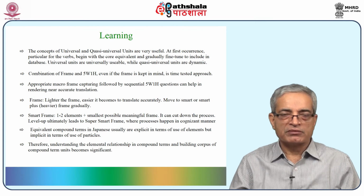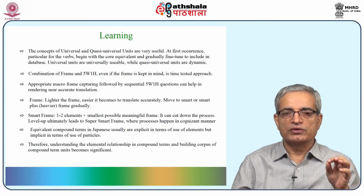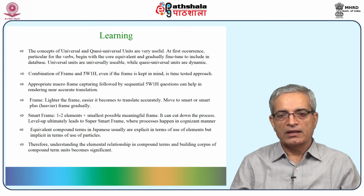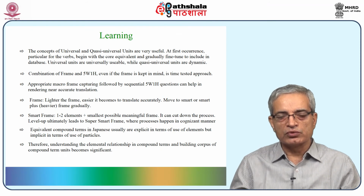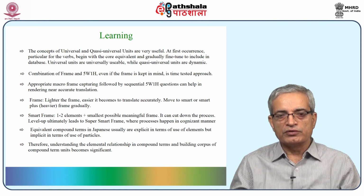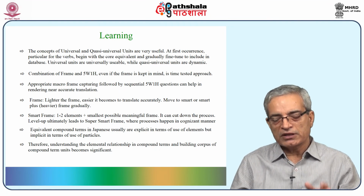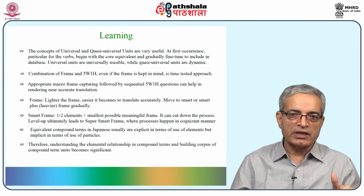Now let me sum up the learning of this module. The concepts of universal and quasi-universal units are very useful. At first occurrence, particularly for the verbs, begin with the core equivalent and gradually fine-tune this equivalent to include in the database of units. Universal units are universally usable, while quasi-universal units are dynamic. Dynamic means that the replaceable component of this unit is the dynamic part.